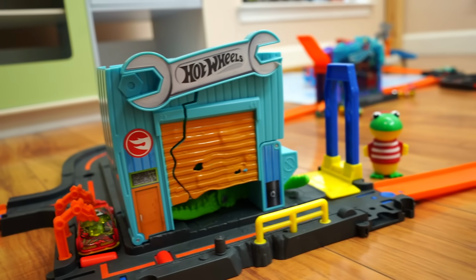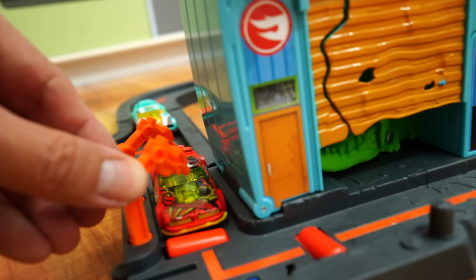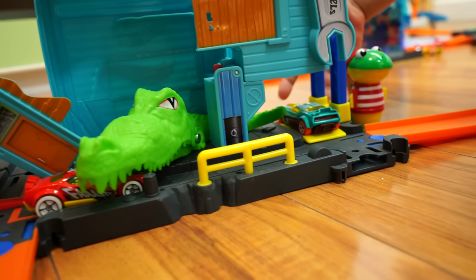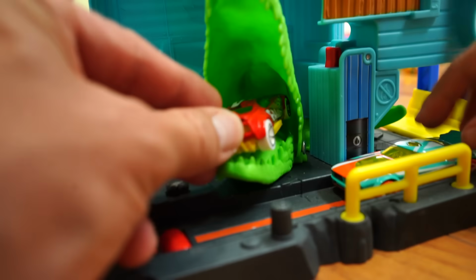Evan, look, it's Gator Garage. Shh, little repair job here, Evan. Shh. Oh, the gator got the car. Oh, the gator's got Fast Fish, Evan.